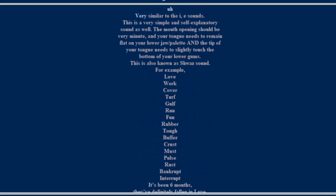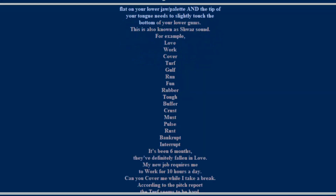UH sound. Very similar to the I with the E sound. This is a very simple and self-explanatory sound as well. The mouth opening should be very minute, and your tongue needs to remain flat on your lower jaw or your lower palate. And the tip of your tongue needs to slightly touch the bottom of your lower gums. This is also known as a schwa sound.